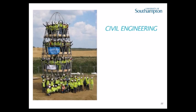Some of our students go on to study civil engineering. In the first year of the civil engineering degree, students get involved in building a substantial construction. This particular example is a challenge where students had 6 days to build a 10-metre replica of the Gherkin, a well-known building in London. All of our degrees offer practical experiences like this, where you will learn about teamwork and putting theory into practice in a controlled environment.